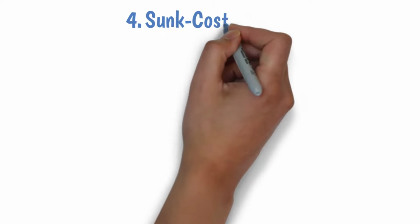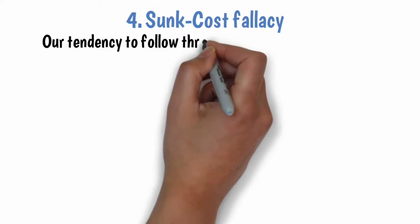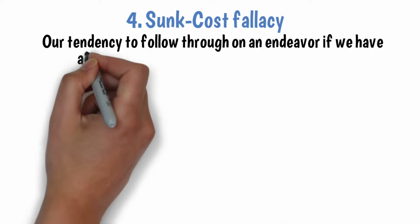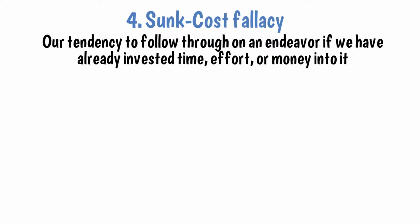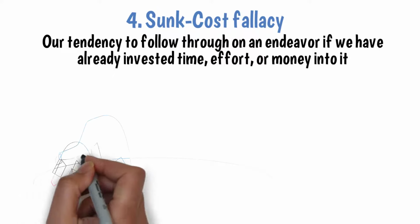The last type of bias we'll talk about is the sunk cost fallacy. The sunk cost fallacy describes our tendency to follow through on an endeavor if we have already invested time, effort, or money into it, whether or not the current costs outweigh the benefits.